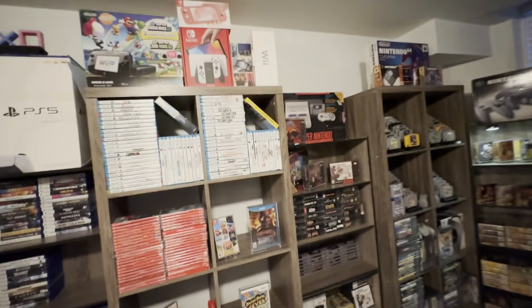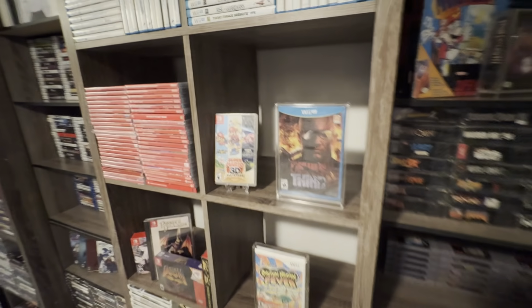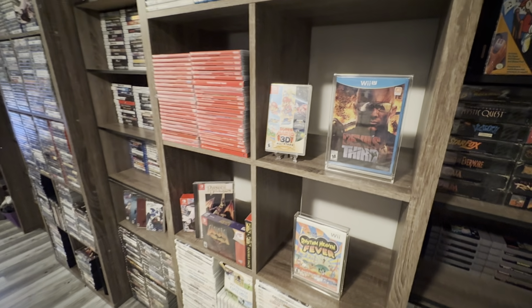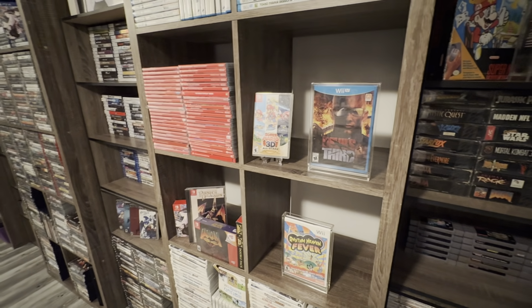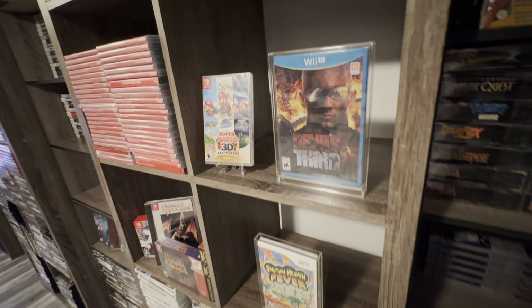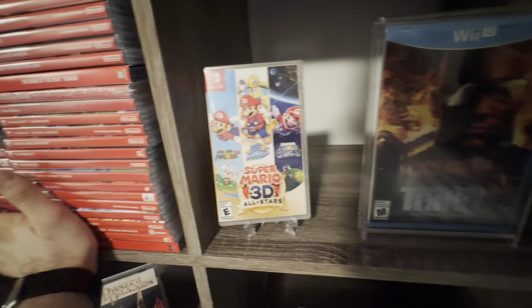Over here, we're moving on to Wii U. So that's my Wii U collection. This is the rarest Wii U game. This is a sealed copy of Devil's Third. Then I have a sealed copy of Super Mario 3D All-Stars. Not really a rare game, but they released it briefly. And if you manage to grab one at the time that it was out, you've probably made some money on it. It's about a $200 game right now.